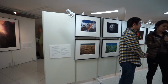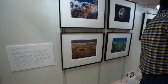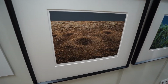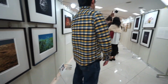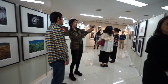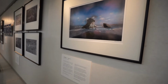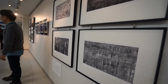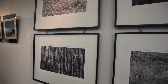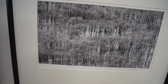And this artist, Zenju Uehara, makes his own lenses and does these detailed macro focus bracketing photos. This is an anthill. This is the artist right here in the checkers. Deceived Memory by Koji Suwa. This is Dialogue with the Invisible by Motoko Sato. Beautiful nature scenes in black and white.